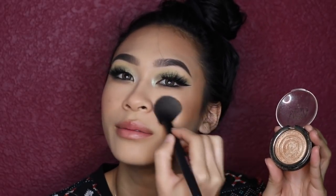You know this would look good on you. Anything golden would look good on the skin. Yeah. Look, good on you.